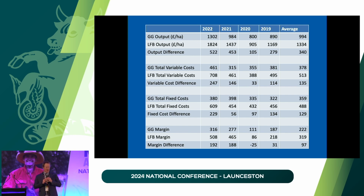So I guess my question from this, there's multiple questions from this data, one of which is, are you going to have good years or are you going to have bad years? So what's your opinion of the future? Are you an optimist? And if you think you're going to have good years, why would you change your practices?